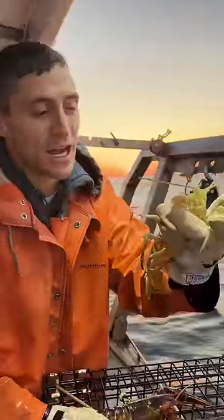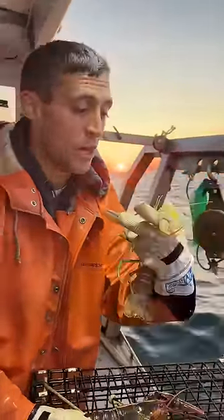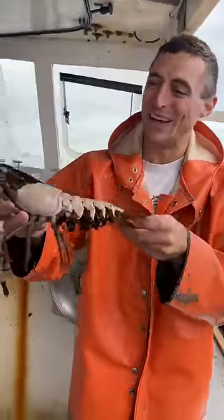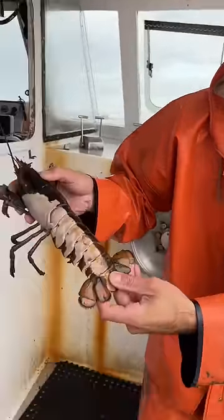If you're new, lobsters actually come in many different colors. We got one a couple years ago, was it? Yeah, year before last? Or last year? That half white, it was split down the back. Tail was half white and half normal.